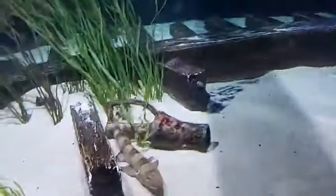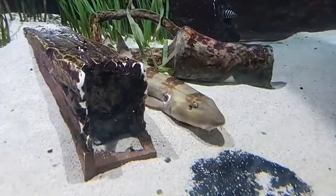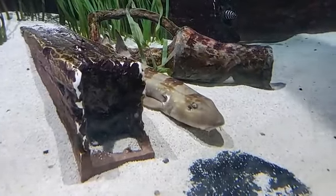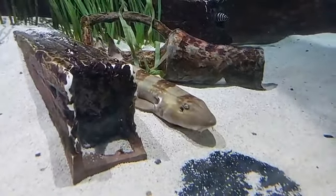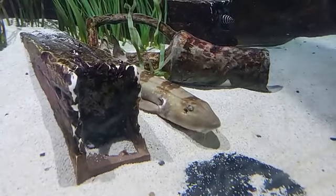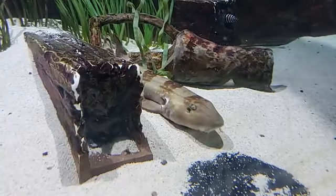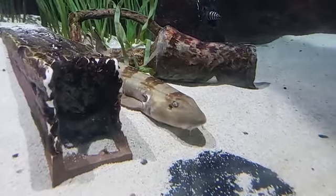Now, with these sharks here in the exhibit, they're benthic sharks. You'll notice this one right here is sitting nice and still. So, how is that water getting over the gills? If we look by this shark's eyes, and then you look right underneath, there's a nice little hole right there.